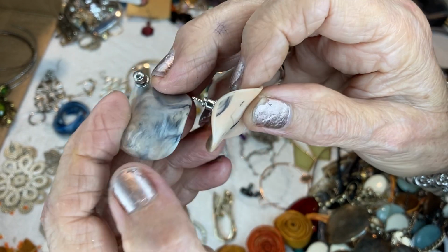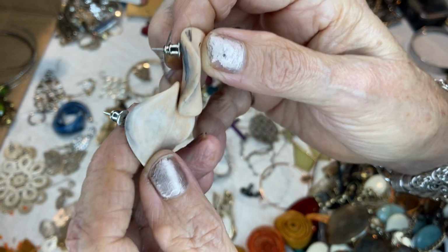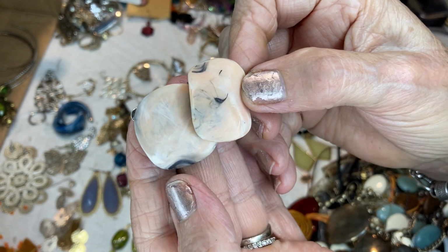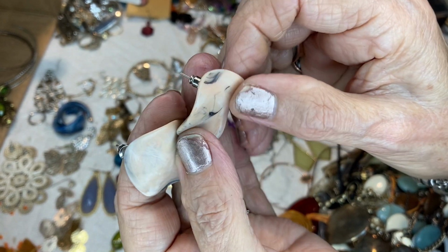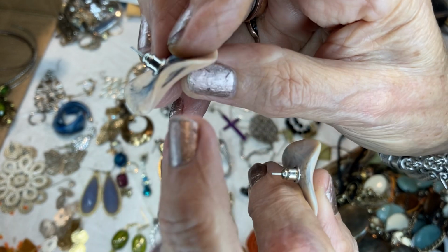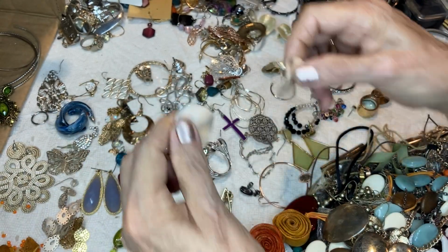I hate it when people do that, but I just did it. This is acrylic, okay? They're post and bullet back. But this looks like, there's a real thing that looks just like this, and it's pink marble. It has the black, what do you call it? See, it's not there. But anyway, these are really cool looking.